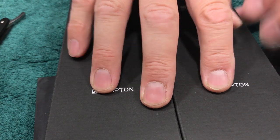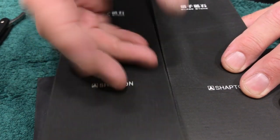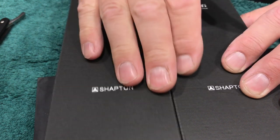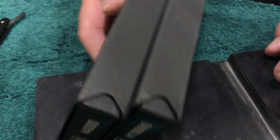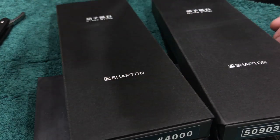They're kind of expensive, and they're still glass stones. In other words, there's still glass on it, and you only get 5 millimeters of stone. So that's like a screw job. But they're smaller and lighter, so if you're traveling or moving around or you have limited space, that's nice too.